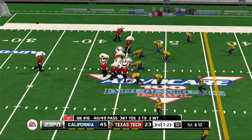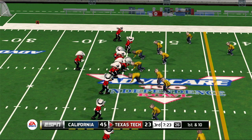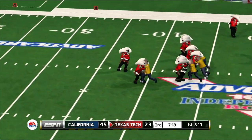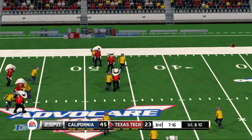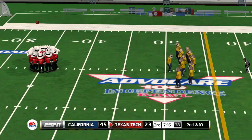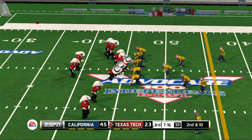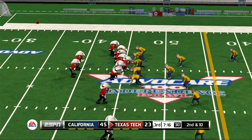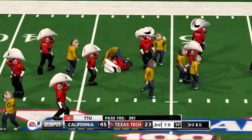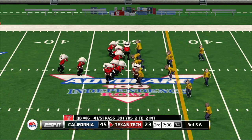They spread the field in the gun with five wide receivers. Fires quick to an open man. He dropped it. From their own 45-yard line, second down. They'll bring him down at the 50. Kirk, that was a nice grab there. You know, it may be simple, but whenever you can gain solid yardage, you're doing something right.